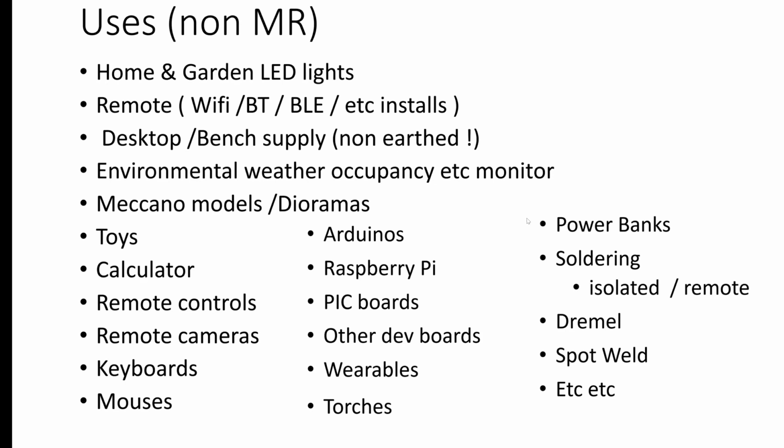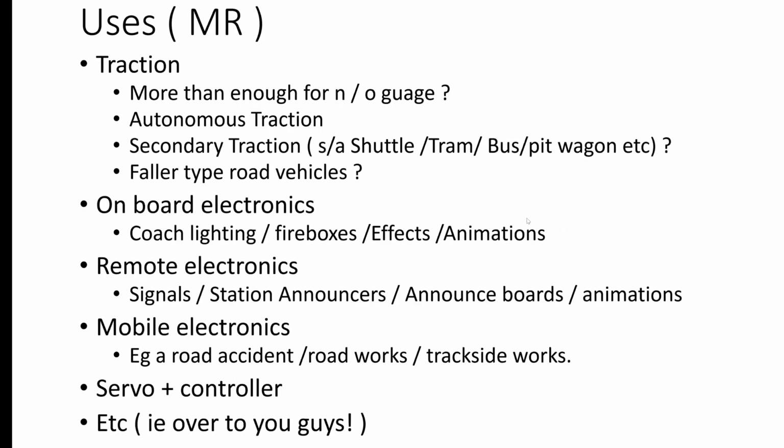Put 3 of these and it'll turn your 12-volt Dremel into a mobile Dremel for going away over to the back of the layout or going underneath the layout with. You can operate your Dremel on 3 of these, no bother at all. You can even put half a dozen of them together and use it to spot weld tungsten strips or nickel strips onto other batteries, although they won't last very long doing that. Mouses, keyboards, endless.